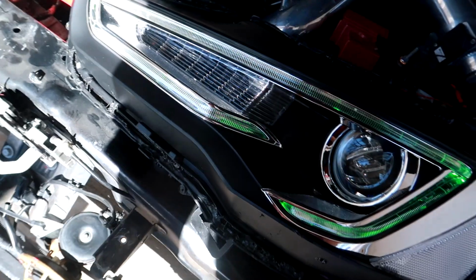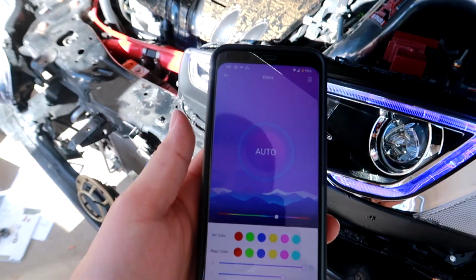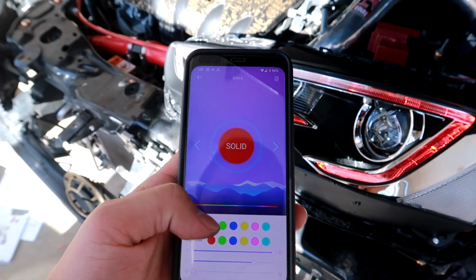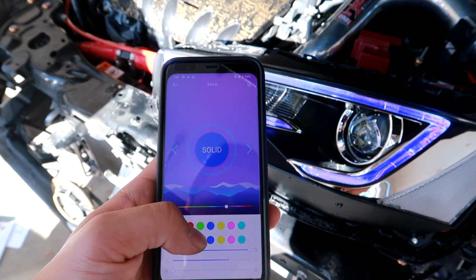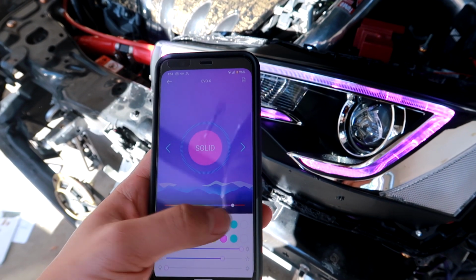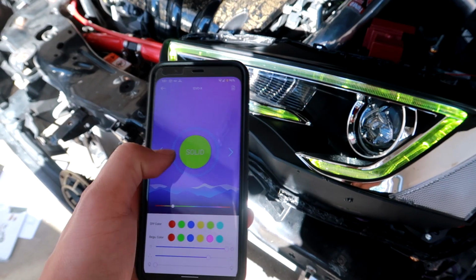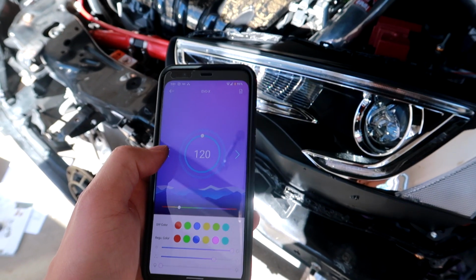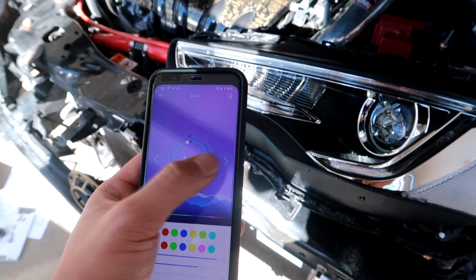Super dope. You can see it's green right now. So I have the app, I just connected it. It's on auto right now. Let's see if I go to red. Ooh! Damn, I can go to green, blue, yellow, pink, purple, or I can just swipe it and change color. Instead of solid, ooh, I can do strobes. What is this? I think a different speed. It's pretty cool.